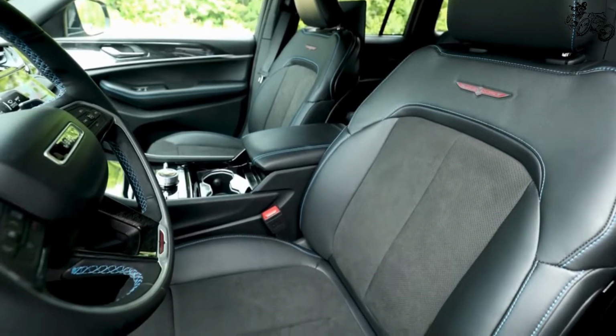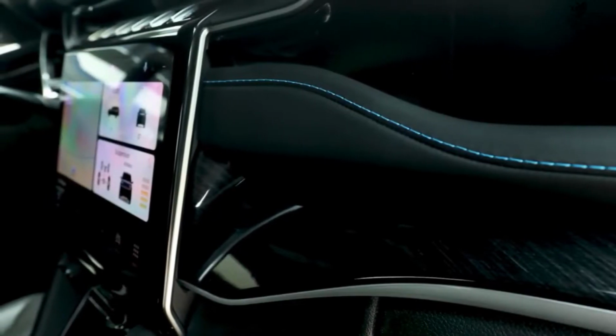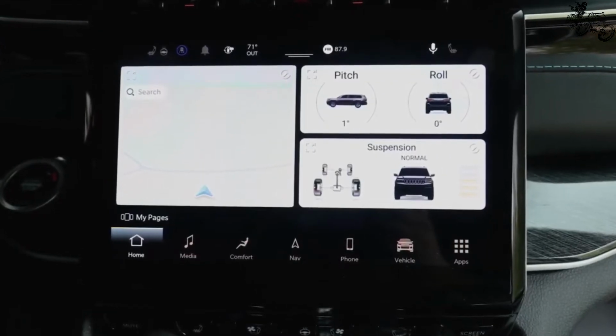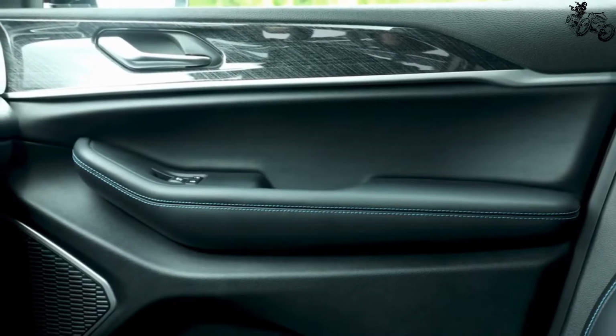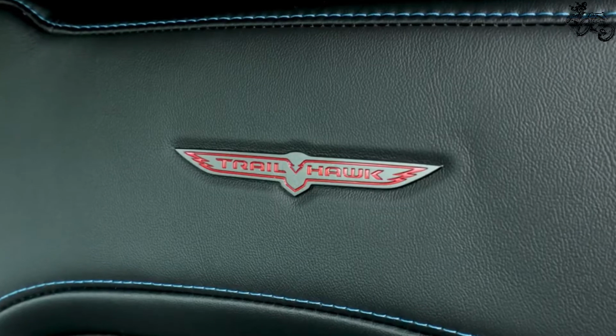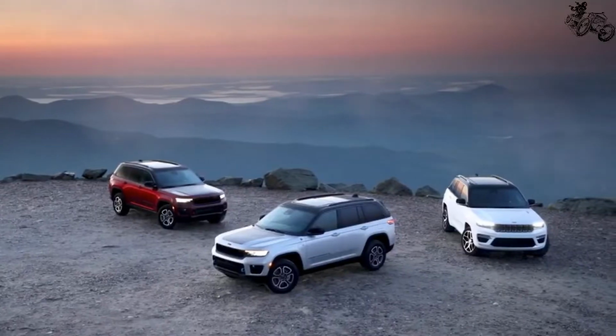We think the Limited model represents the best mix of features, besting the base Laredo with more equipment to satisfy luxury buyers. The Limited comes standard with leather upholstery, a power-operated rear liftgate, heated front and rear seats, power-adjustable front seats, interior ambient lighting, automatic high-beam headlamps, remote start, and more.